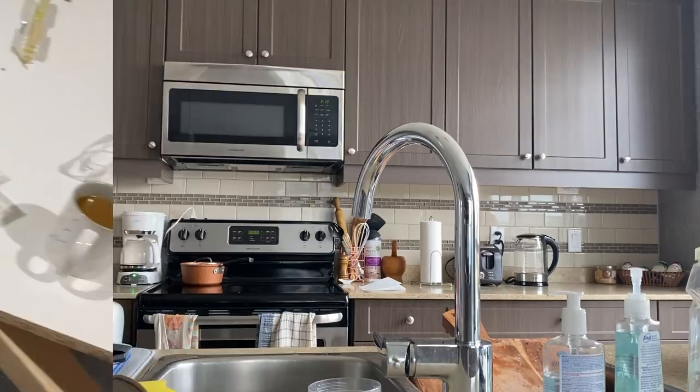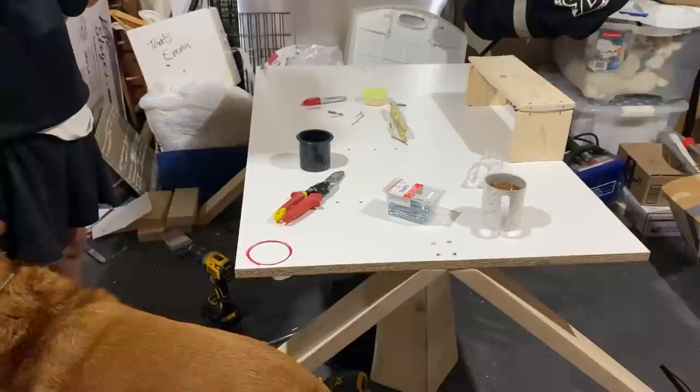Okay, hello everyone, welcome to the desk. Please ignore the mess of this room and also envision the desk when it's completed.